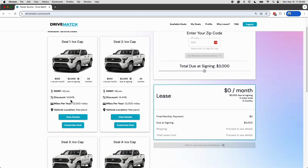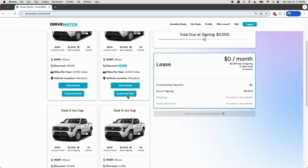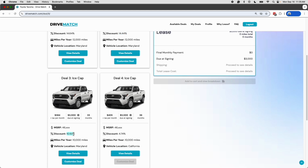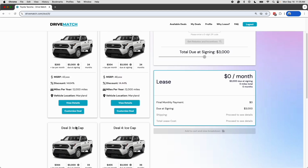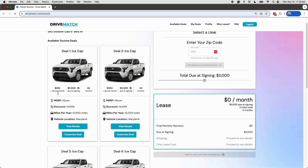Now, for purposes of this video, we're going to be looking at deal number 1. But as you can see, the discounts on all 3 of these vehicles in Maryland are just amazing, right? We got a 14.64% discount, a 14.44% discount on deal 2, and a 10.5% discount on deal number 3. You can lease this vehicle for just $283 a month plus tax. It requires $3,000 due at signing.